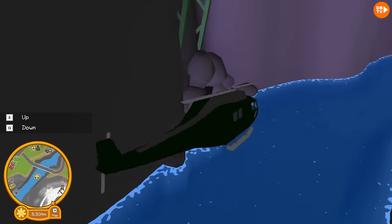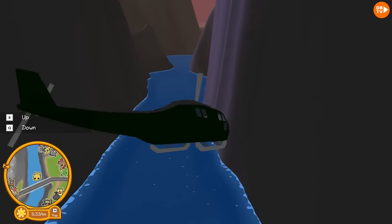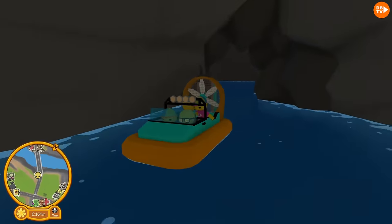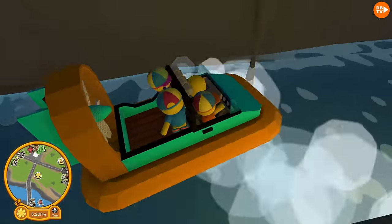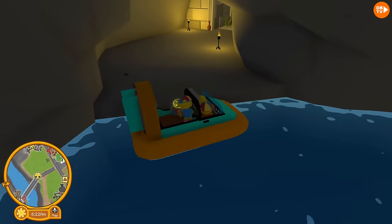Wait, there's a cave here, guys. There is! It looks like we need a hovercraft or some kind. Okay, guys, we are heading into the cave. Whoa, guys, this looks so cool. Yeah. The current! A current! Wait. Whoa! Guys, we're getting pushed back! Whoa! Oh my god! No! Guys! Jump up! I got you!